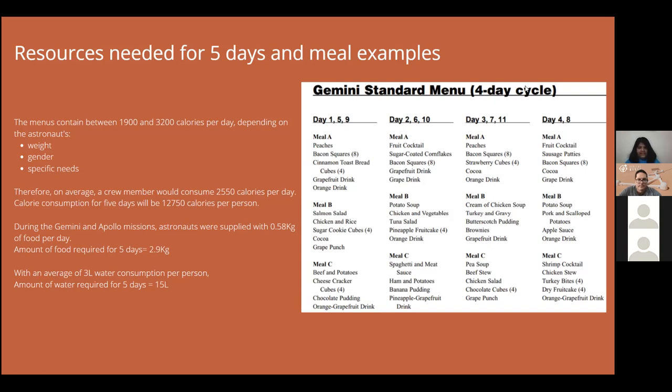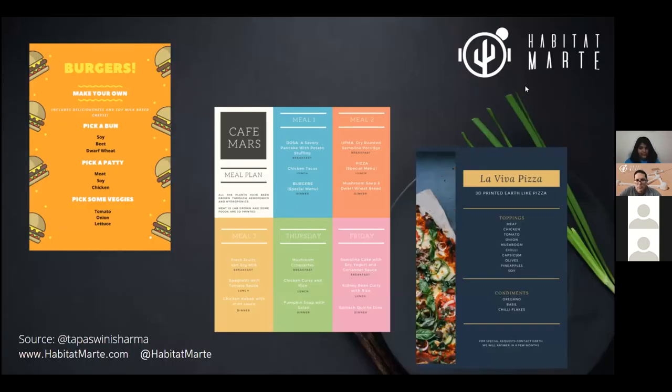On the right, you can see the Gemini standard menu, and it has dishes from pancakes to orange drink to butterscotch pudding and ham and potatoes. This just shows that we need a variety of dishes to keep the crewmates satisfied. This is an example of what the menu in the health facility can look like. We will have a meal plan, which will be different for every individual, because every individual has different needs, and they can also have a few free days where they can get burgers and 3D printed pizzas and such things. And all the agricultural crops used in this will be grown in the habitat.